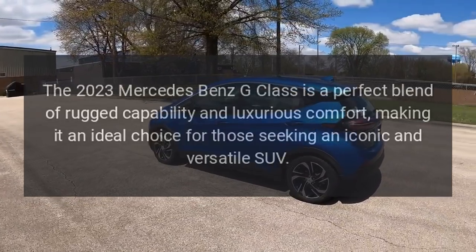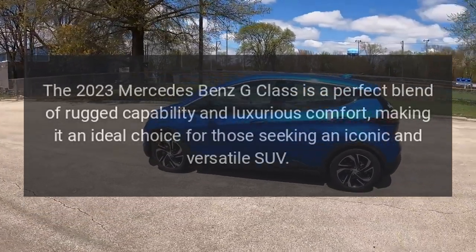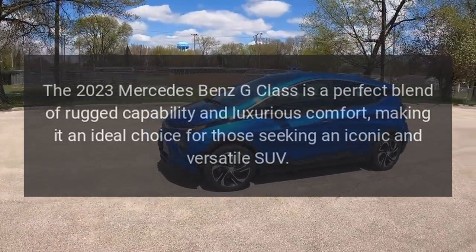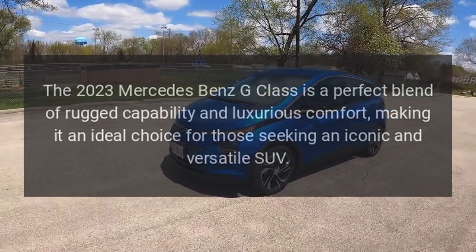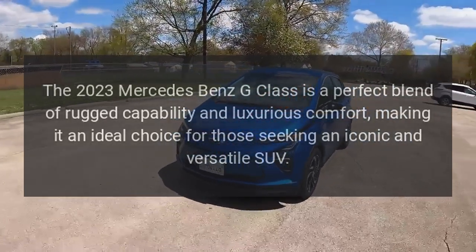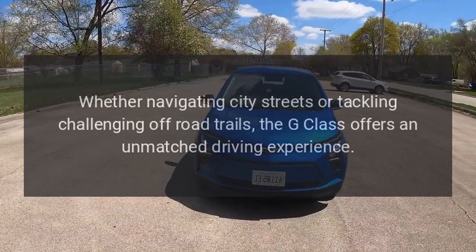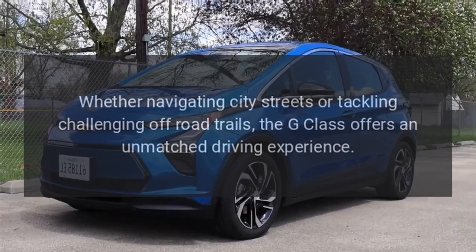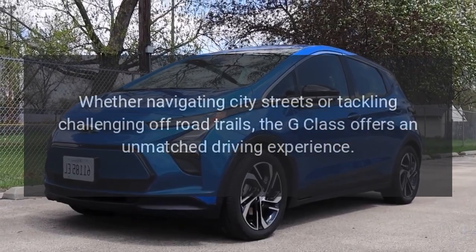The 2023 Mercedes-Benz G-Class is a perfect blend of rugged capability and luxurious comfort, making it an ideal choice for those seeking an iconic and versatile SUV. Whether navigating city streets or tackling challenging off-road trails, the G-Class offers an unmatched driving experience.